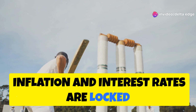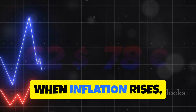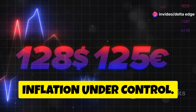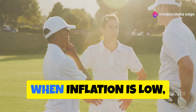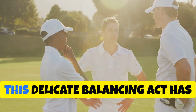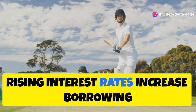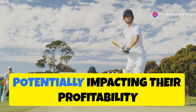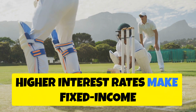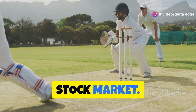Inflation and interest rates are locked in a constant dance, each influencing the other like partners on a seesaw. When inflation rises, central banks typically raise interest rates to cool down the economy and bring inflation under control. Conversely, when inflation is low, central banks may lower interest rates to stimulate economic growth. This delicate balancing act has significant implications for investors. Rising interest rates increase borrowing costs for companies, potentially impacting their profitability and stock prices. Additionally, higher interest rates make fixed income investments like bonds more attractive, potentially diverting funds away from the stock market.